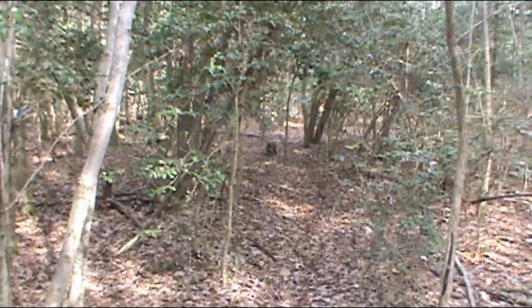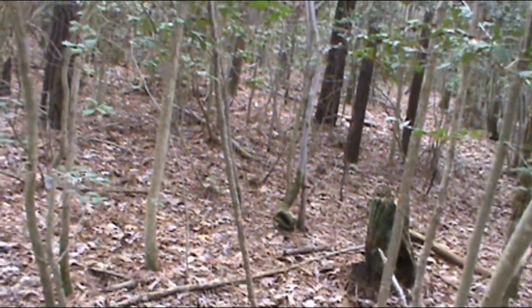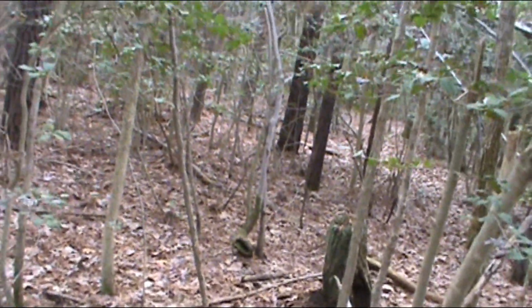There's a monster trail already along this transition line. Deer poop. No rubs yet, but I just got on the transition. So let's walk this and see what we find.